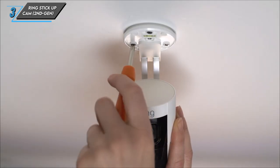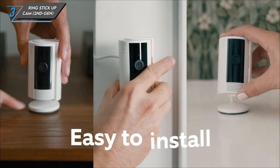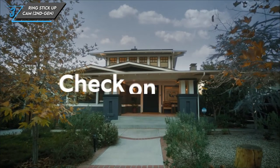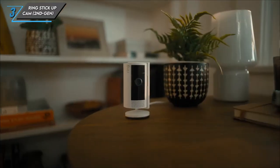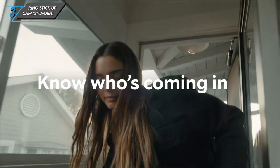While the Ring Stick-Up Cam offers a lot of great features, it typically requires a Ring Protect subscription to unlock its full potential. Without it, you miss out on features like video storage and person recognition. But let's talk about why this cam shines.